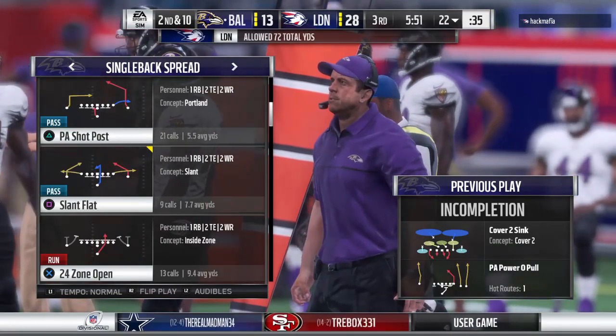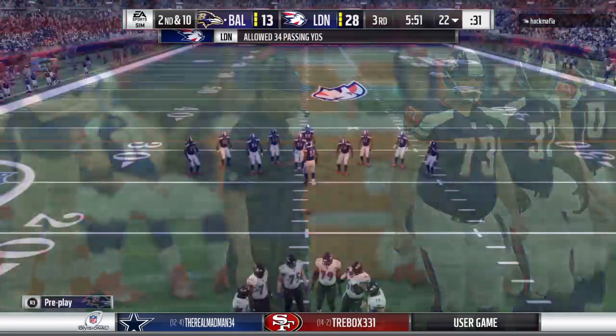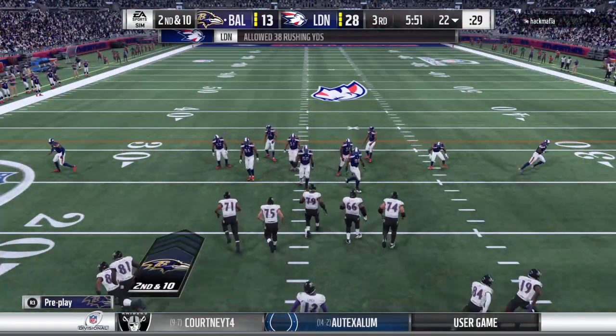So they took a shot on first down, but couldn't connect. Second down now after the incompletion.